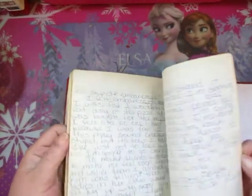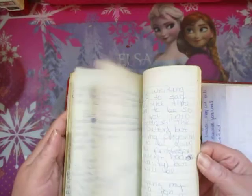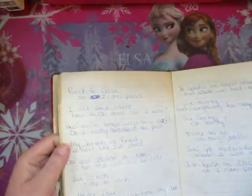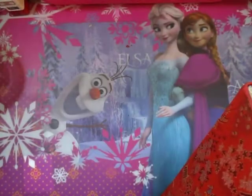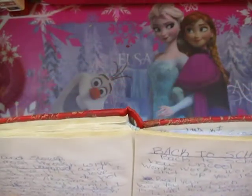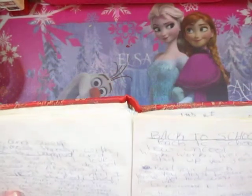So, I used to write a lot of poetry. I wish I could get back to writing my poetry. Actually, I'm going to read this to you guys. You're going to laugh your butts off. But I love this poem, and it's so bad, but I'm still going to read it to you. So this was written in August of 1994, titled Back to School.